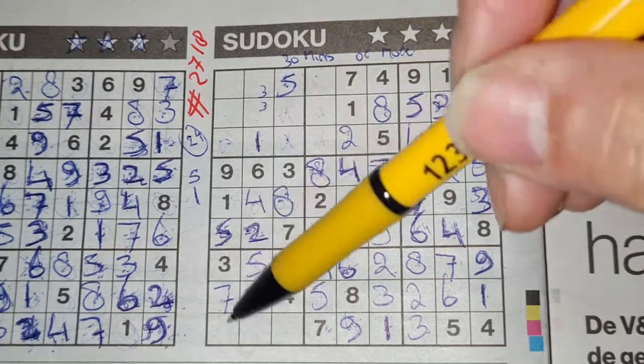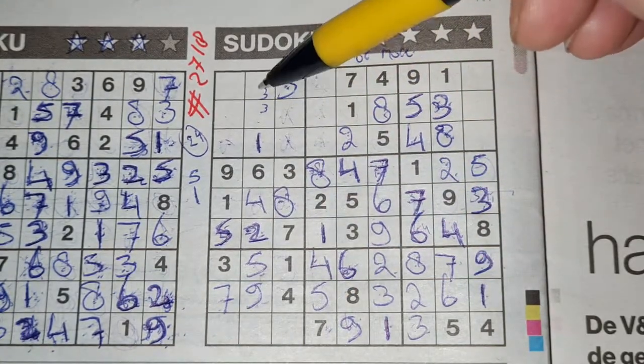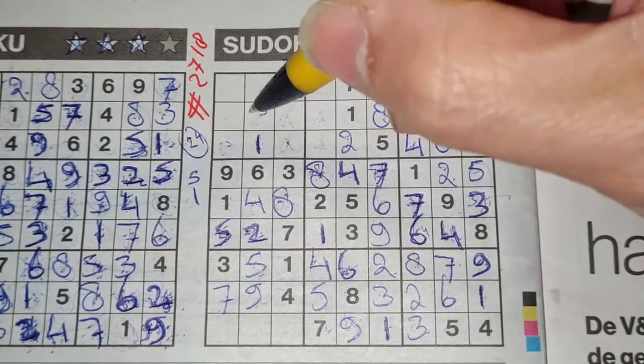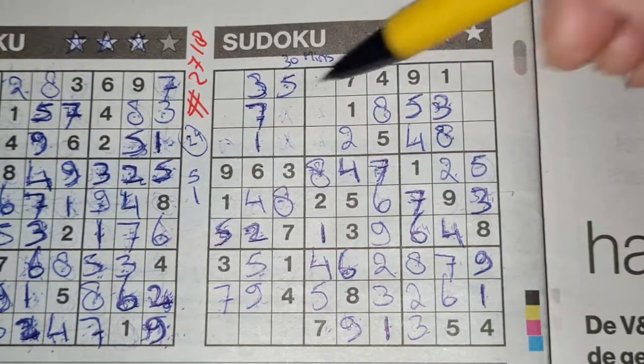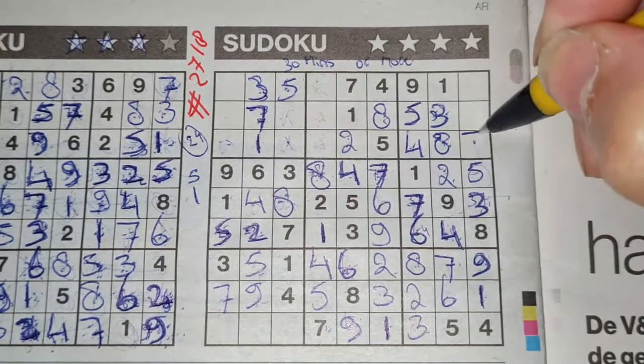7, yes. 7 in the first column. 7 in the third column. So the column between, the second column, the only 2 places for the 7 should be here or there. We see there 7, no 7 there. 7 should be there. And I've eliminated the 3, so the 3 goes there. So we have a 7 in this row, 7 in the second row. So in the third row, the only place for the 7 should be there.